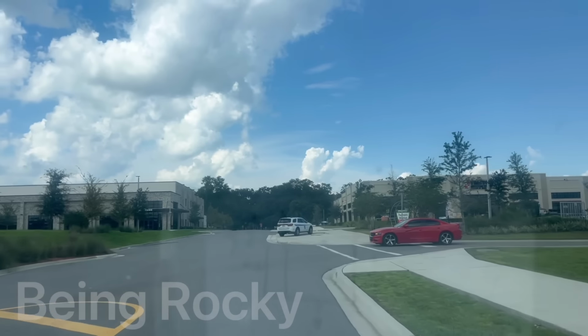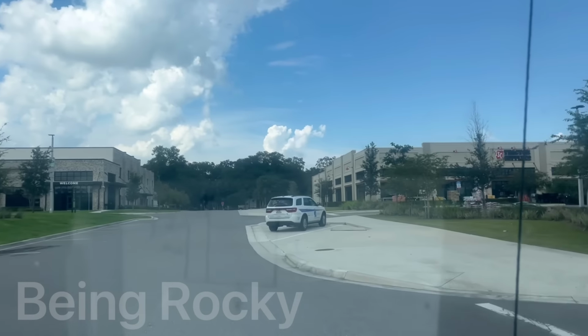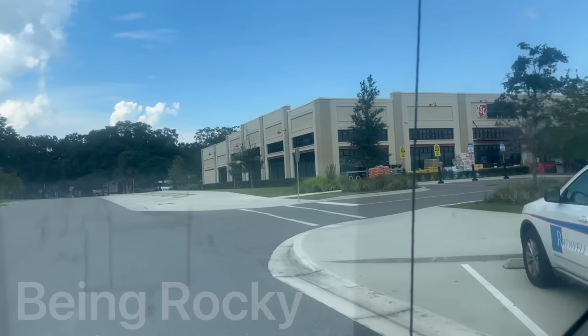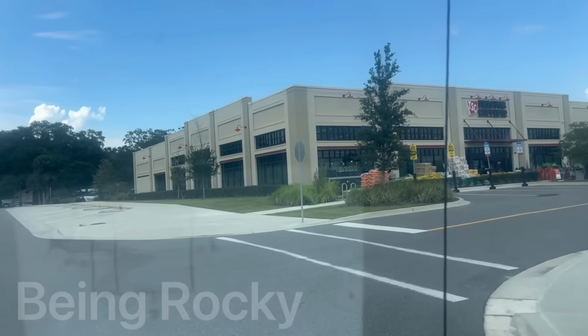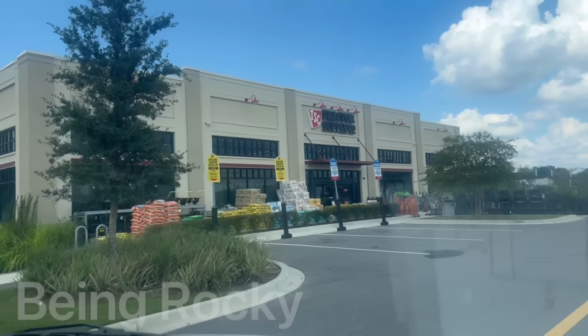All right, so we're heading into the plaza where the Tractor Supply place is. Right over there. We're in Honey's big truck. Tractor Supply. There we go.